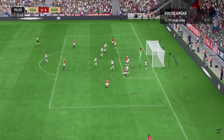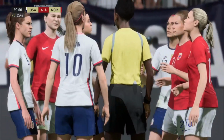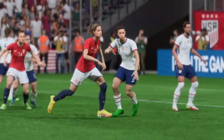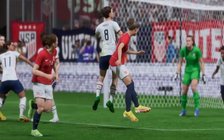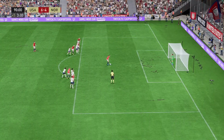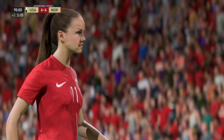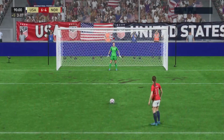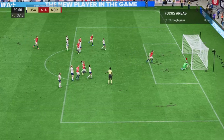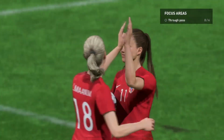Delivering it. And the referee doesn't hesitate. That is a spot kick. They know they've got to convert this. Coolly converted. And that completes her hat-trick. She's been unstoppable today.